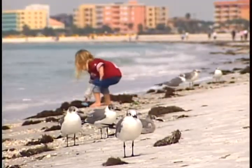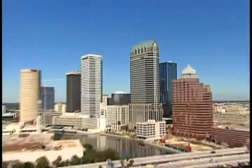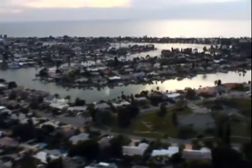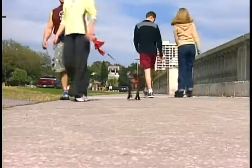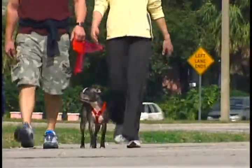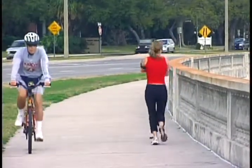With its beautiful beaches, vast water channels, and subtropical climate, the Tampa Bay area is one of Florida's most popular tourist destinations. And more people are finding it's also a nice place to live. Bayshore Boulevard is the pulse of Tampa, the longest continuous sidewalk in the world. Bikers, skaters, joggers, and walkers can cruise the Garrison Channel for 4.5 miles without ever having to cross the street.